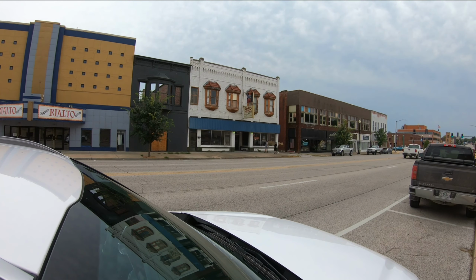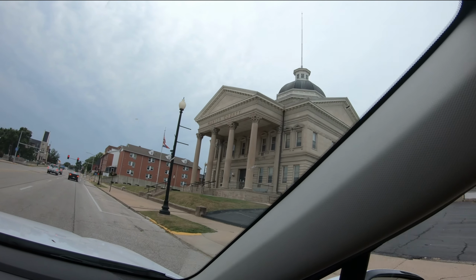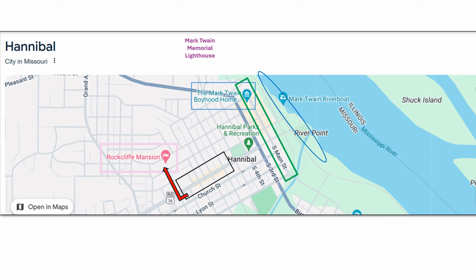This is driving west on Broadway. Building up here. Old church. Marion County. We took a right off of Broadway and went up the hill and discovered this really interesting mansion. It's a law office now because it's near the Marion County Courthouse.